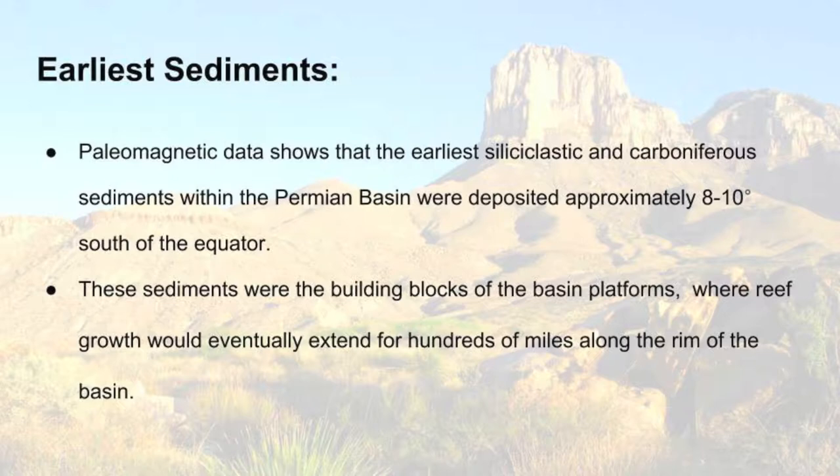Paleomagnetic data shows that the earliest siliciclastic and carboniferous sediments within the Permian Basin were deposited approximately 8 to 10 degrees south of the equator. These sediments were the building blocks of the basin platforms, where reef growth would eventually extend for hundreds of miles along the rim of the basin.